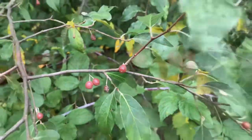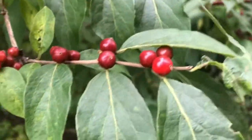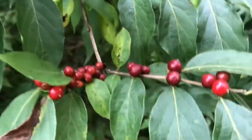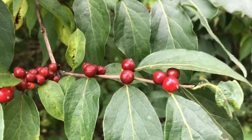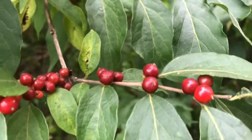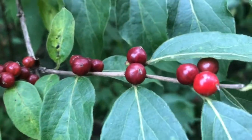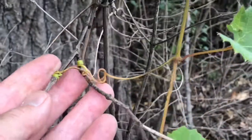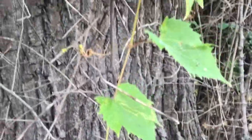Amazing. Wow, don't those red berries on this honeysuckle look delicious? Well, they're not so good for people, but they're very attractive colors to attract birds and other animals that will eat them and then spread their seeds. That's the survival strategy. Vines are plants that climb up other trees or shrubs, like this wild grape.